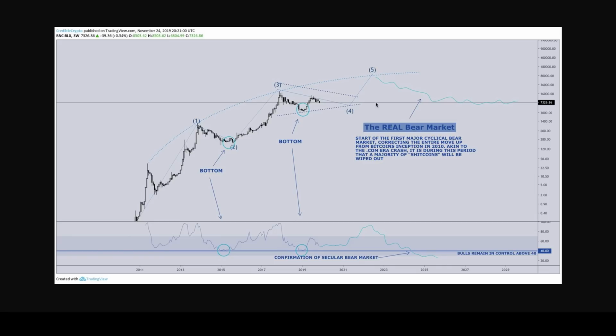So from here, guys, let's talk about the two potential counts on Bitcoin, what the alternate count is. Because some do believe that we are actually already in the secular bear market. They believe that we have completed 5 waves to the upside with our peak at 20K, and they believe that we are now in this longer term bear market that'll last for a number of years.